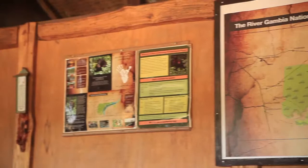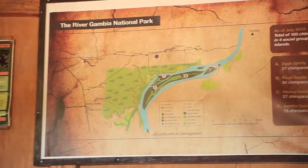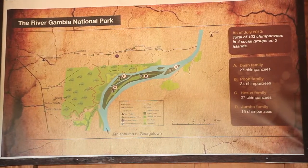Welcome to the Chimpanzee Rehabilitation Project. The CRP is a scientific conservation-based project that focuses on providing a long-term sanctuary for unwanted and orphaned chimpanzees. Here in the River Gambia National Park, we have 107 chimpanzees that reside on 3 separate islands. Roughly half of these 107 are rescued, rehabilitated and have been released onto the islands.